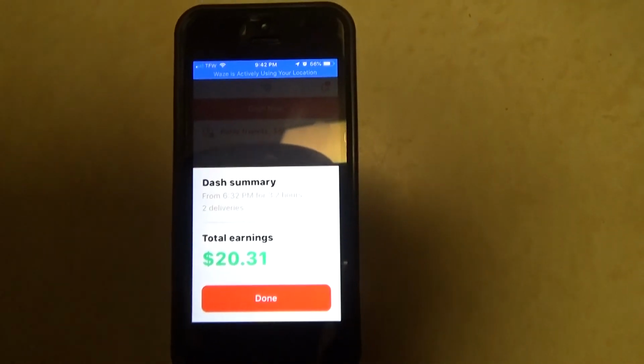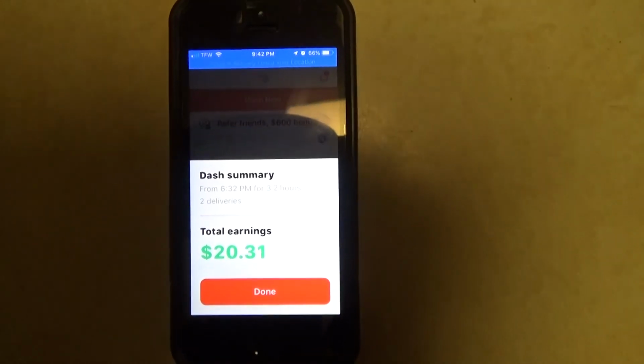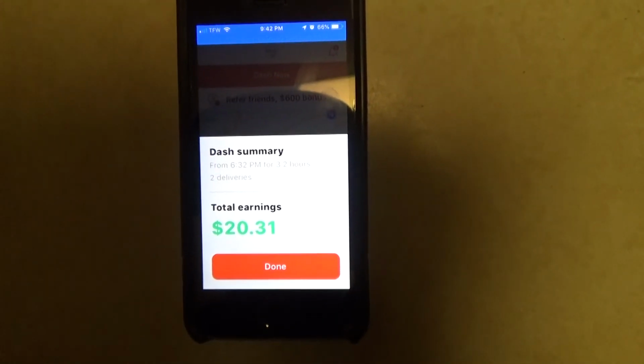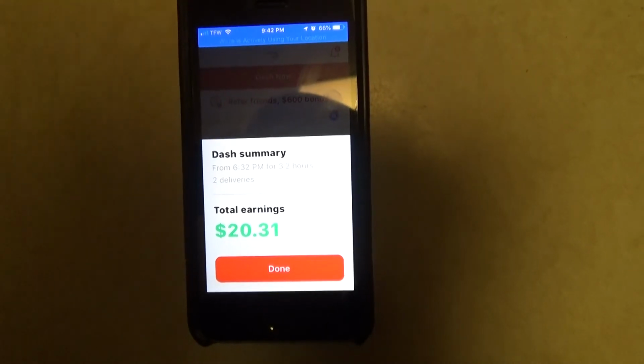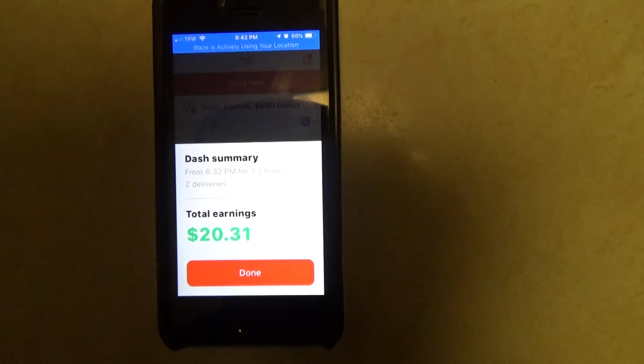It looks like we earned $20.31 in addition to our $7 tip. So $27.31 for not too long. I'll add up the total amount of hours that we actually drove and we ended the evening with about 16 miles.